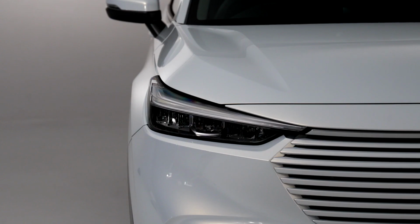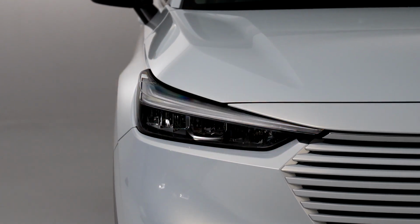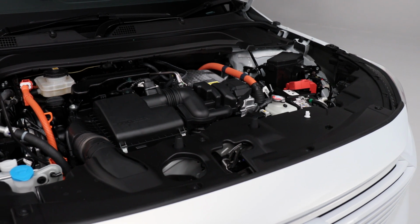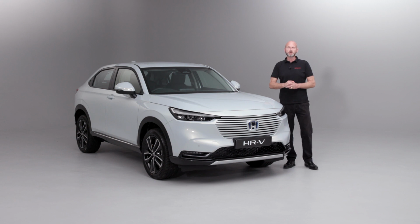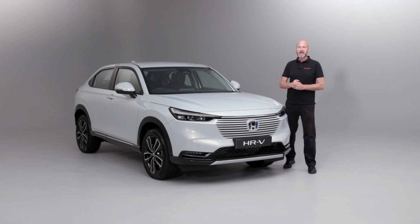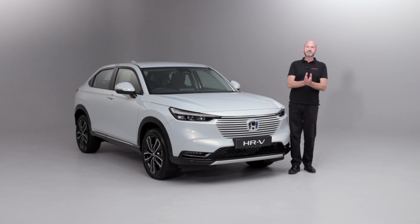Now we also have the sequential LEDs for the turn indicators as well. Now underneath the bonnet, it's going to be quite familiar. If you've owned a petrol or a diesel engine before, there is going to be some technology that you'll be used to seeing under the bonnet. However, what we also have is our two-motor electric hybrid system on there.